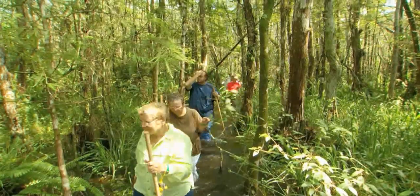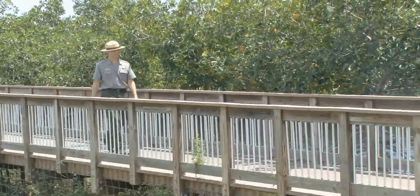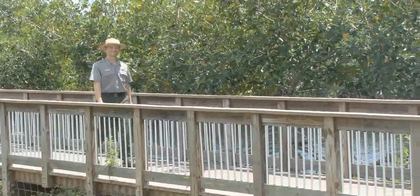We actually have swamp walks where we, the park rangers, go out with the public so that they can see that it's something that you have to get used to, but not something that you have to be completely afraid of. You can go walking out in the swamp as long as you're prepared and you know what's happening. What can you see from the boardwalk or on a walk in the swamp?